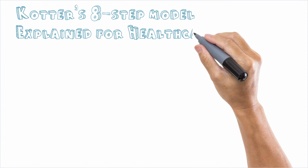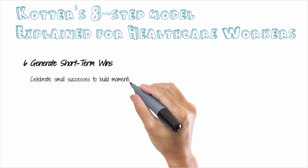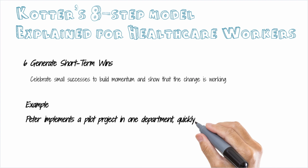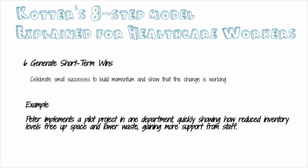Number 6, generate short-term wins. Celebrate small successes to build momentum and show that the change is working. For example, Peter implements a pilot project in one department, quickly showing how reduced inventory levels free up space and lower waste, gaining more support from staff for other departments.